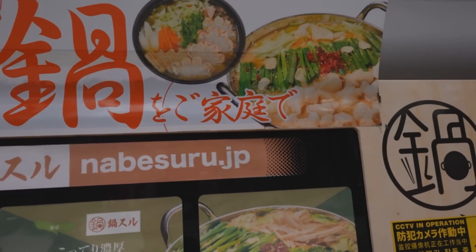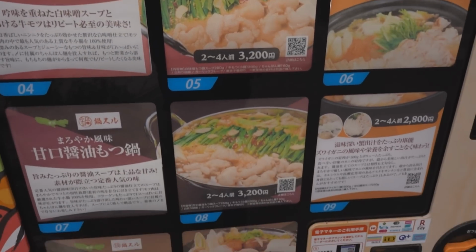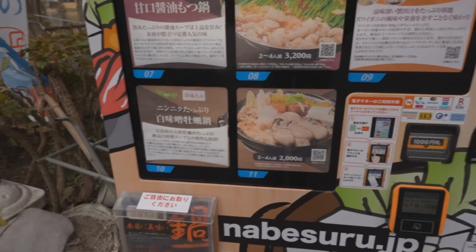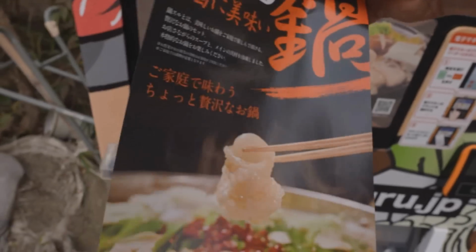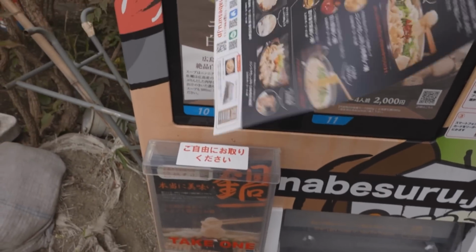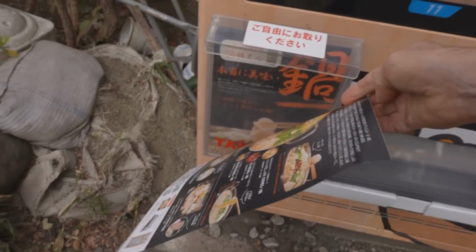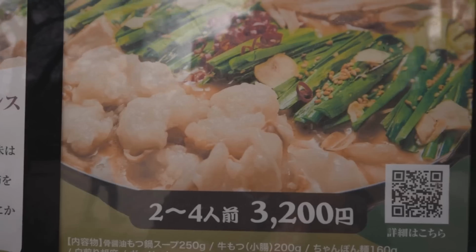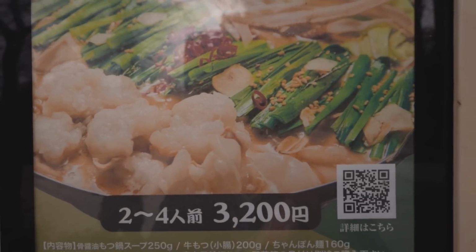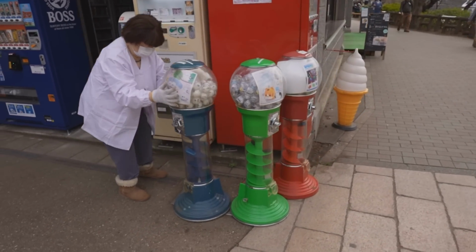Oh, this one sells the Nabe hot pots. A bit pricey. 20, 30 bucks for your own hot pot. But seafood. Yep, so the restaurant is bringing it to you here on the street. They're all available. It serves 2 to 4 people, so hot pot. Do we do it? Nah. She's getting them all set up for us here. Oh yeah.